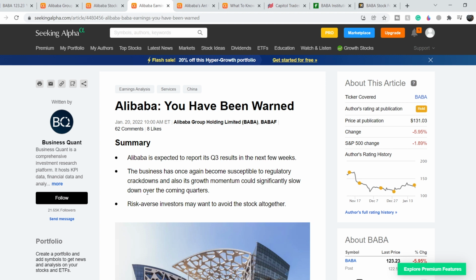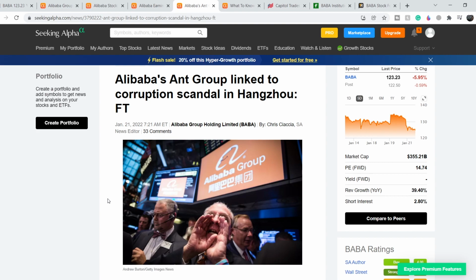Alibaba, you have been warned. The main idea of this article is that the upcoming earnings report will be much weaker than previous ones, and definitely this company is losing its positive momentum to grow. Next one, Alibaba's Ant Group linked to corruption scandal in Hangzhou.